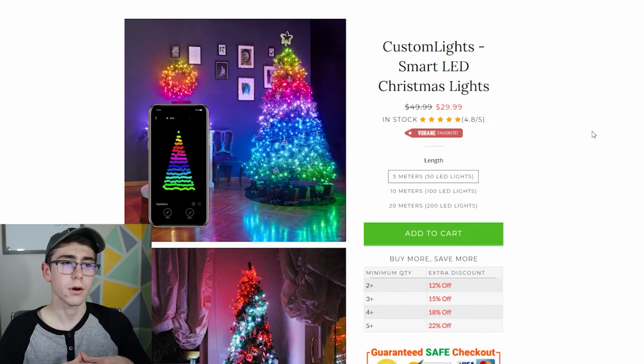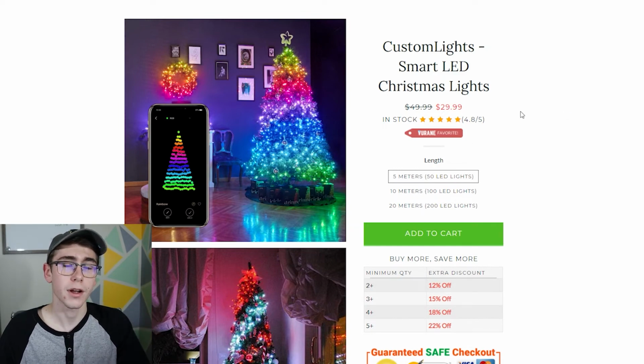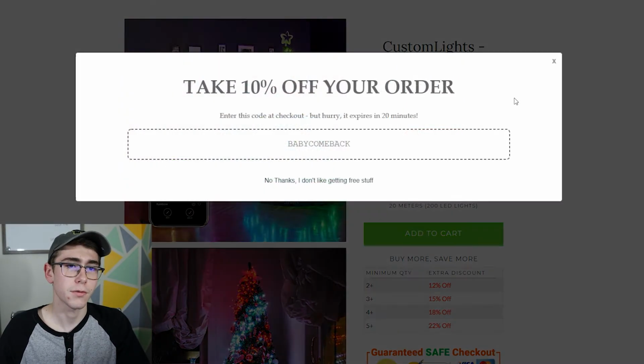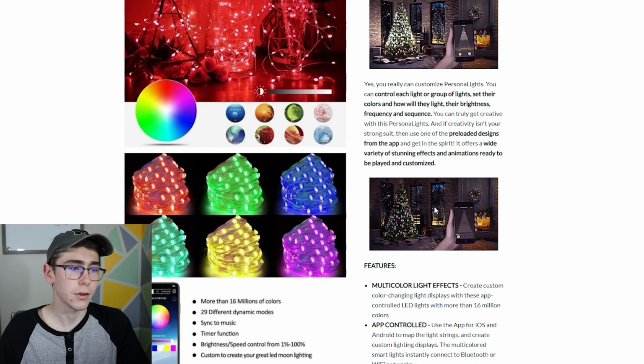Okay, so we found this store with the $18 price point, and this is selling for $30. The margins are pretty slim, so like I mentioned, you might want to find a different supplier or message around to see if you can find it cheaper, letting them know what kind of volume you're pushing and all that. A lot of them are willing to work with you, so they're marketing this around the Christmas tree style.